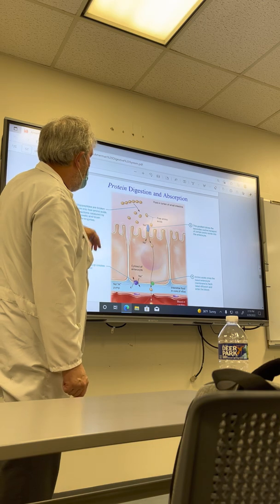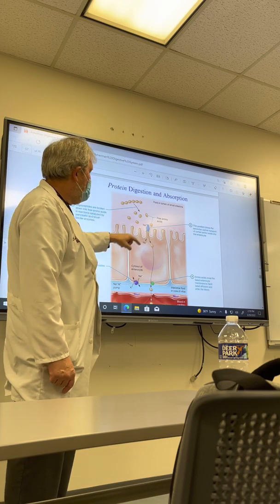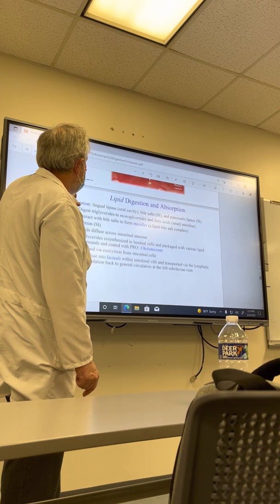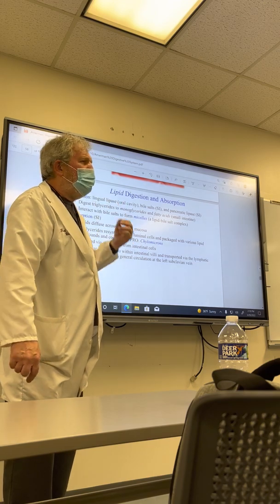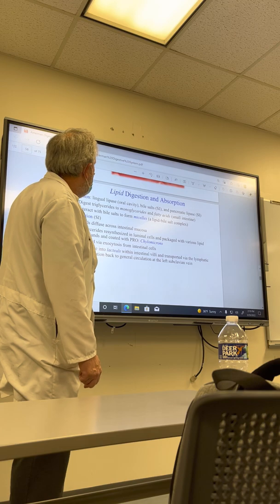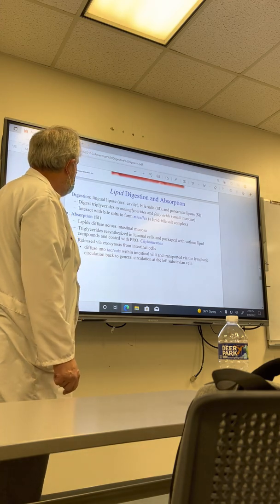So here just showing that we're digesting it. We're going to pull it in again by our co-transport with our old friend, sodium, and use facilitated diffusion. Lipid digestion. I mentioned that lingual lipase is not going to show up on the test. Insignificant amount of lipid digestion with lingual lipase here. It's really the bile salts and pancreatic lipase like we did in our experimental lab that do that.